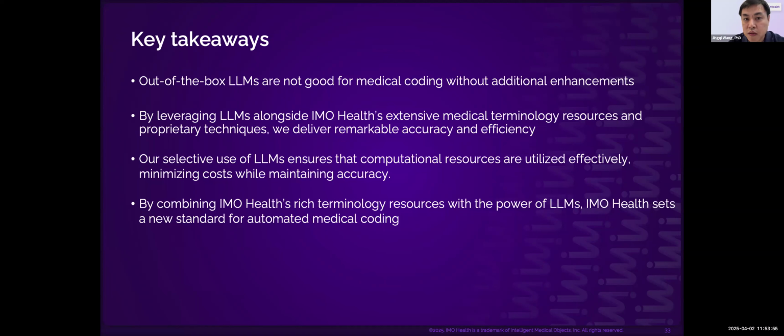And also, embedding-wise, we are training some of our own embedding solutions using all the synonyms inside IMO terminology. The goal is that if two terms are synonyms of each other, we expect the embedding vectors to be close to each other. The semantic difference should be short enough. That's also a nice enhancement to this candidate generation.